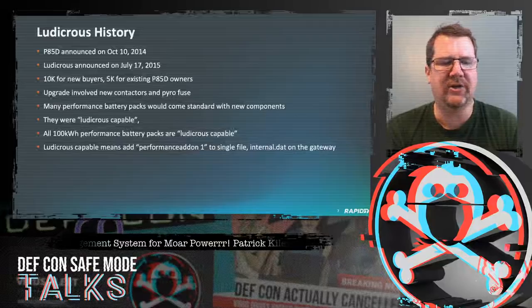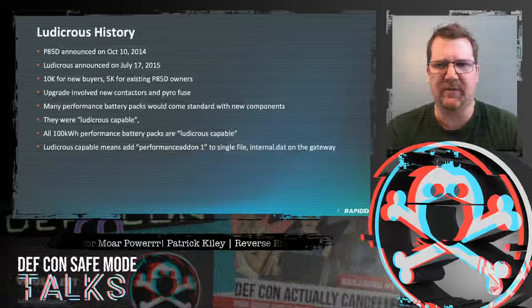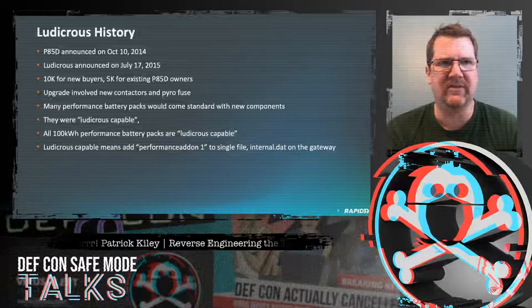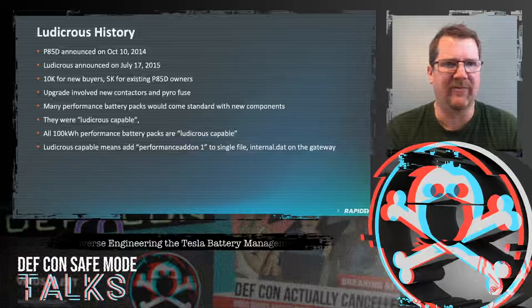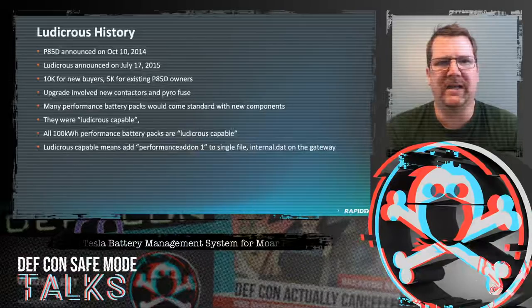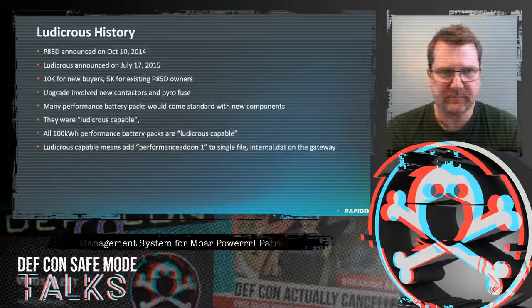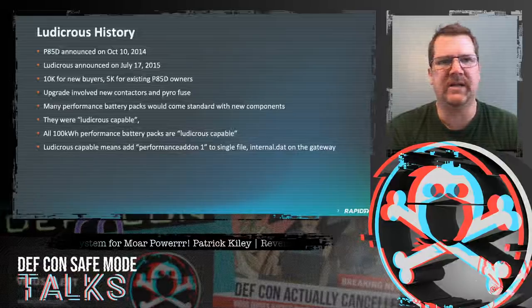When Ludicrous was announced, they announced it as a $10,000 option on new versions of the Model S. And it was $10,000 for a while. I think eventually they gave it away for free, but they keep going back and forth on it. That's really up to them. So it's always been kind of an optional item to make the car a little bit faster and have ludicrous power on it. So $10,000 for new buyers, but as an offer for existing P85D owners, they offered it as a $5,000 upgrade. And the press release actually mentioned that the upgrade involved putting in new contactors and a pyro fuse.